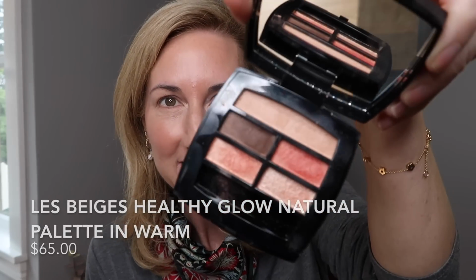Okay, next essential, we're going to move on to eyes. And I really love the La Beige. This is their Healthy Natural Eyeshadow Palette, and this one is in Warm. And as you can see, you guys, it is very well loved. This is just so easy to wear, super pretty for spring, and it's a great day-to-day look. So I'm going to start with this top shade here. I'm using a Rephr number 15, and I'm just going to place this all over the lid as a base.